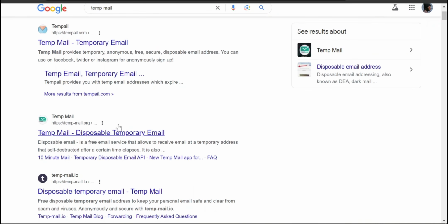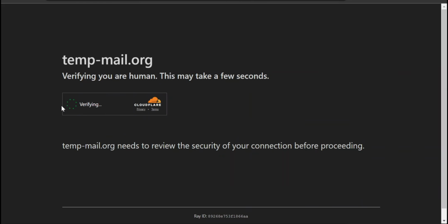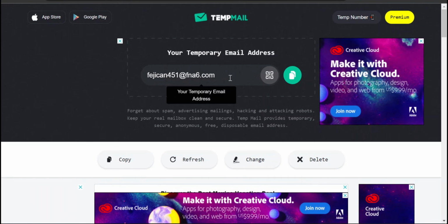So let's say I'm going to use this temp email right here to create my Quora account. I'm just going to click on that. It's going to bring me up to this page right here, and then it's going to actually give me an email address that I can use to create a Quora account, right? Currently, Quora is allowing anyone to use this kind of email to create an account on Quora.